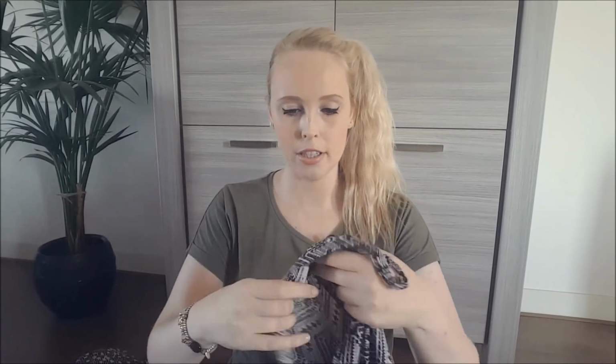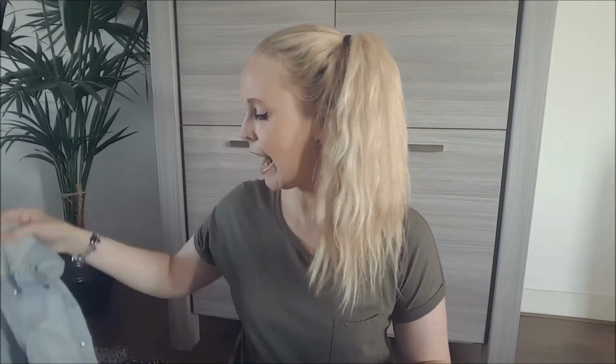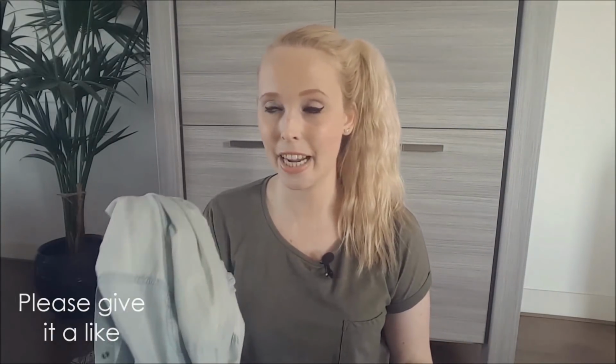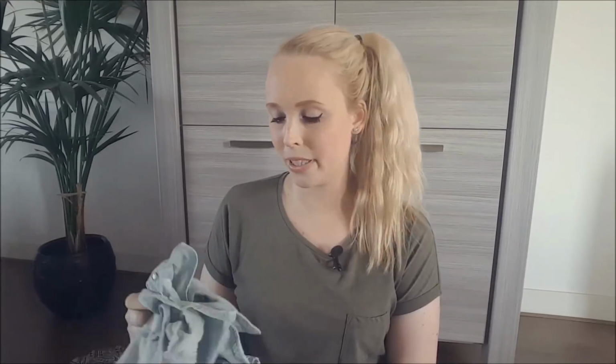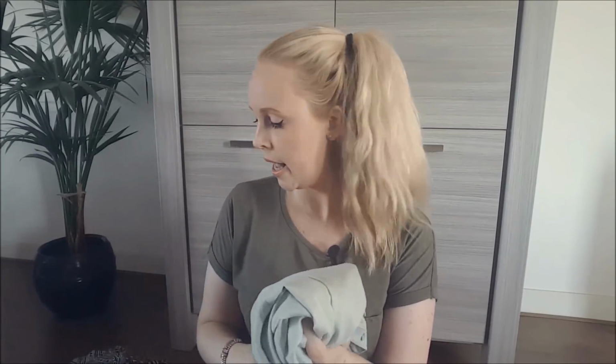Same goes for this top, also a cutesy top that I'm not wearing anymore. Same reason. And then I have this, it's kind of like a jeans jacket, but it's not really a jacket. It's flimsy, like a shirt. And I actually have a jeans jacket that I do wear a lot. I really like it, and because of that one, I'm not wearing this one anymore. The only times I was wearing this jeans shirt was on top of one of these dresses. So since I'm getting rid of the dress, there's no use for this anymore. So that's going to end up donated too.